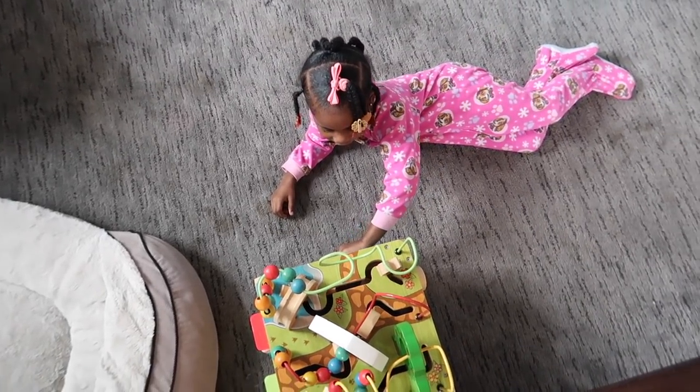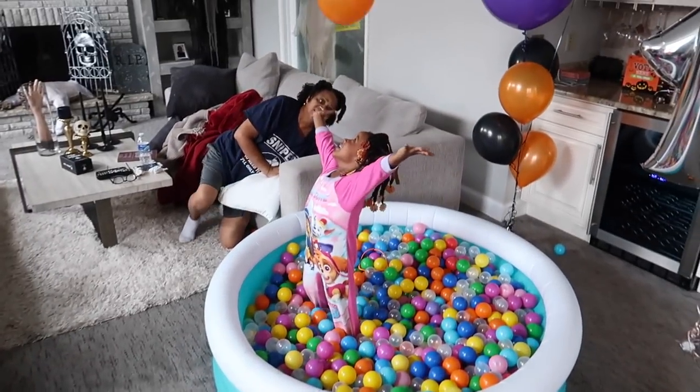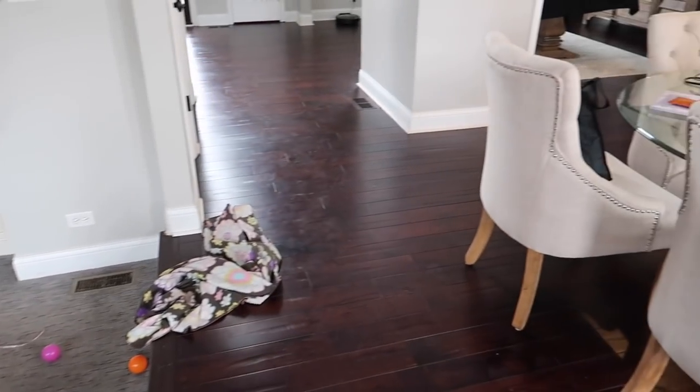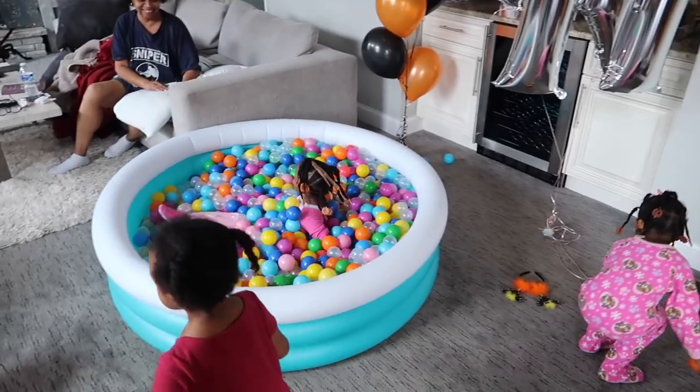Oh, I got it. What you doing, Maddie? What you doing, girl? Y'all, I gotta clean my house. Look at my floors. It's like footprints everywhere. Oh no.